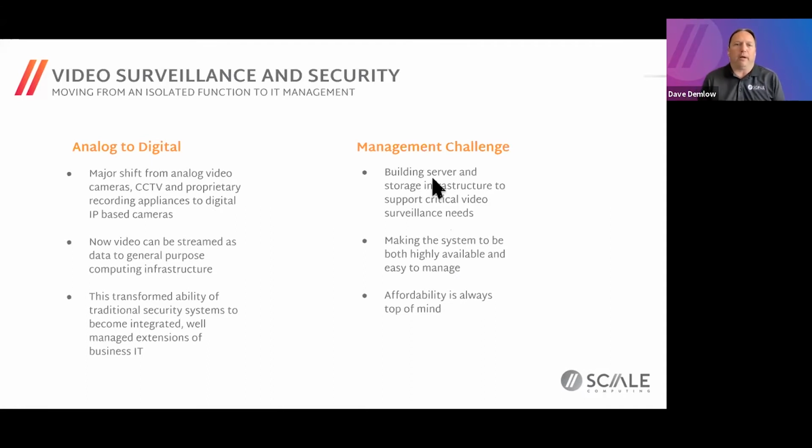So a little bit about where video surveillance and security are in terms of their life cycle and evolution. Not too long ago, video security was all analog cameras, CCTV, proprietary recording appliances, and the rise of networking, IP devices, and intelligent cameras means all new systems are being deployed based on IP-based cameras, standardized technologies, operating systems, and so forth, which means video can now be streamed and stored on general purpose IT infrastructure. As a matter of fact, purpose-built appliances, generally called NVRs or network video recorders, are generally standard Intel-based PCs running Windows operating systems, just like your traditional IT systems were many years ago, pre-virtualization.